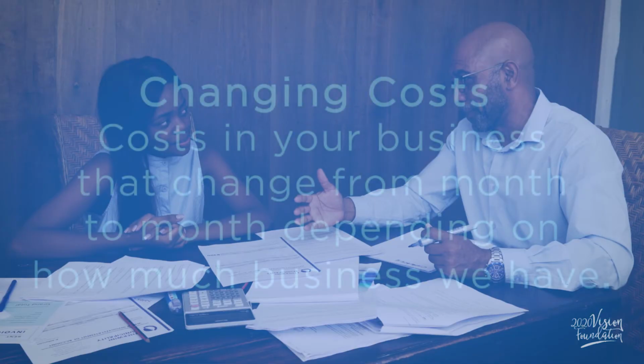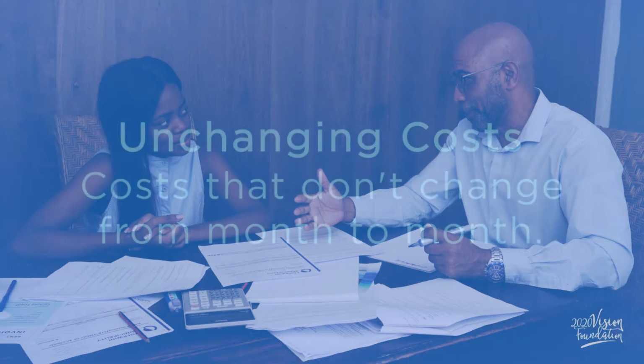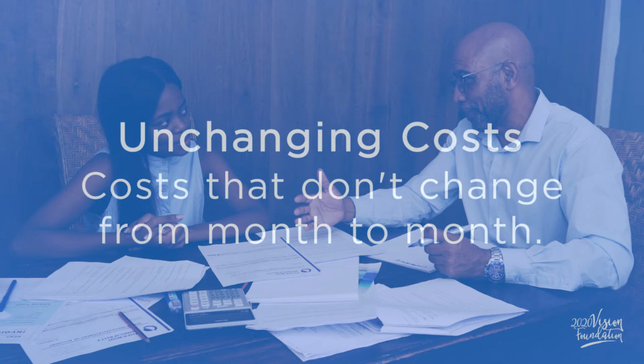Changing costs are costs that change in a business from month to month. And unchanging costs are costs that don't change from month to month. Changing costs are costs in your business that change from month to month depending on how much business we have. Unchanging costs are costs that don't change from month to month.